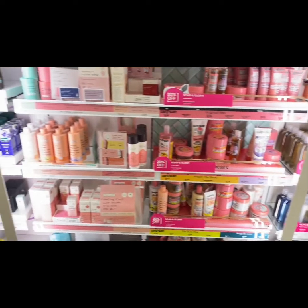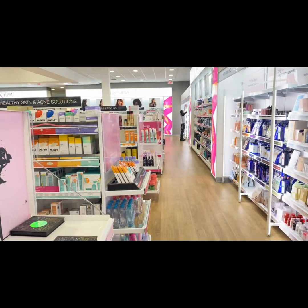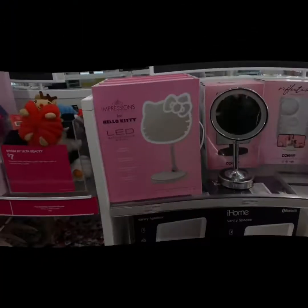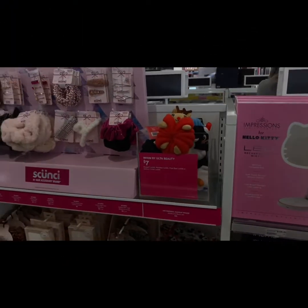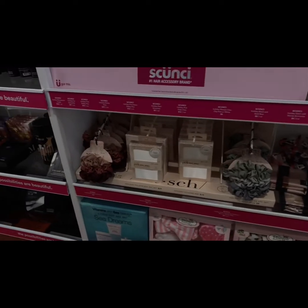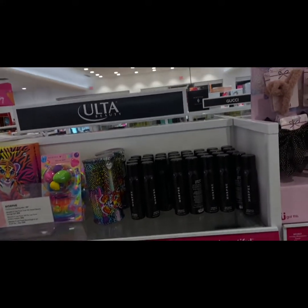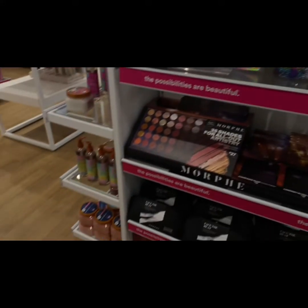Here I'm just showing you the stuff. Look how beautiful and organized this stuff is. I just want to spend all day shopping, but I only take 30 minutes shopping. Did you guys see this Hello Cute mirror? So beautiful. I look at the hair stuff and the makeup. Everything is so beautiful at Ulta Beauty.